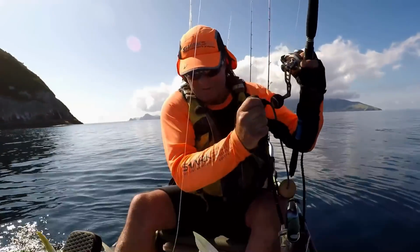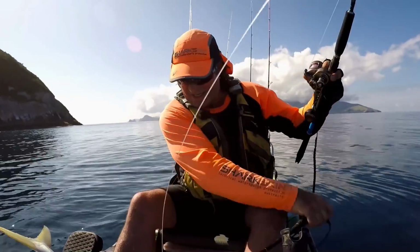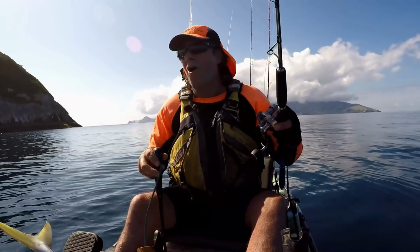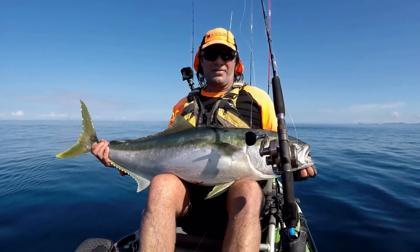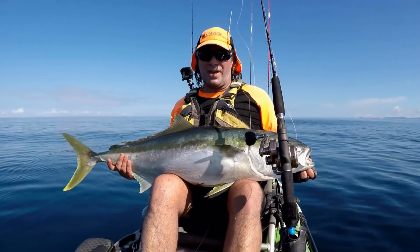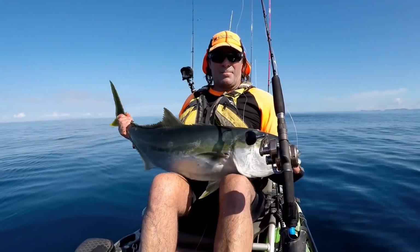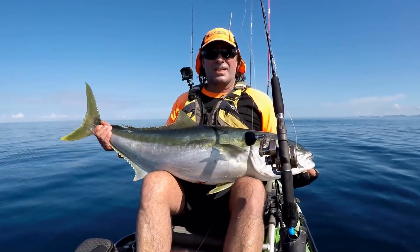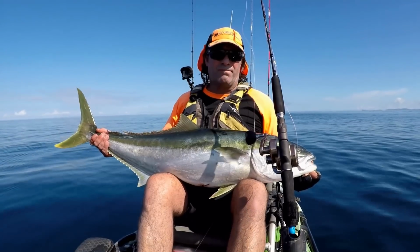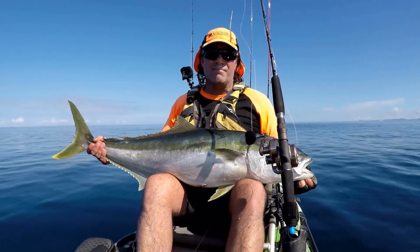Woo! Ripper of a fish. Check that guy out. There we go. Great fish. Totally happy with that. Now to get it in the back. Awesome. Nice kingfish. Be a good solid 12, 14 kilos maybe.